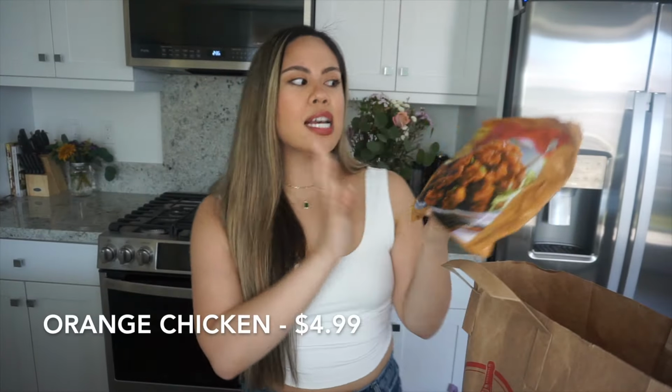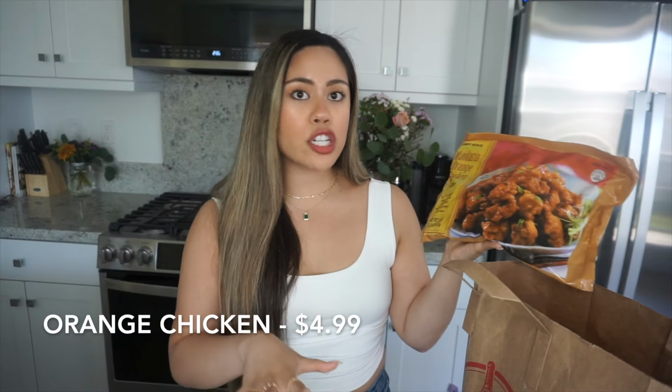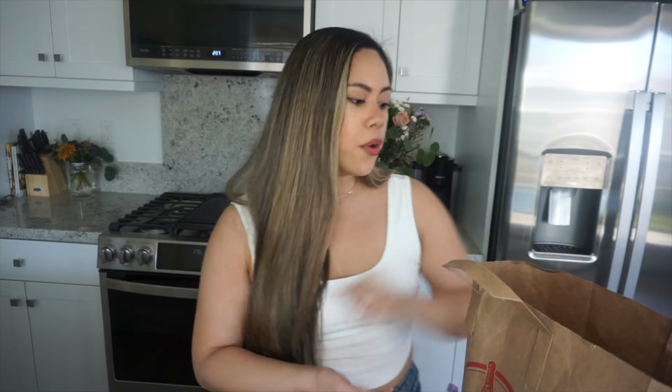The next thing in here is some orange chicken. This lasts me and my husband about 2 dinners, so I love having this on hand just for days where I really don't feel like cooking. I throw in some frozen broccoli, and then I have this with rice. It's, again, a very quick and easy dinner. Like I said, the theme here is all about quick and easy meals. Both me and my husband have a very busy schedule, so I unfortunately don't have as much time in the kitchen as I would like to, so I like to pick meals that are ready to go.